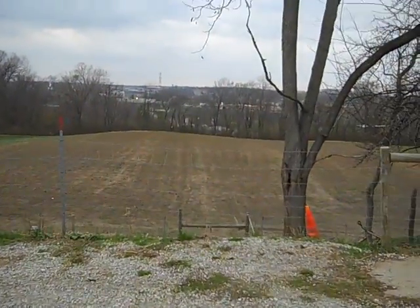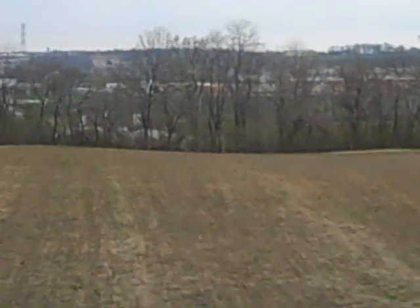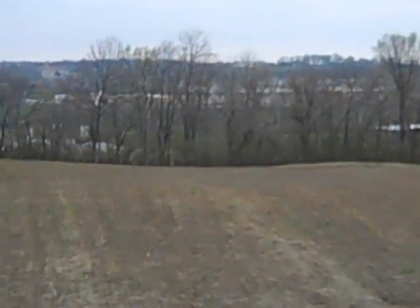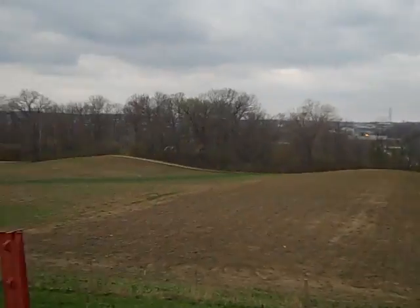But yeah, and then this is the view from the farm. I've been gone for 11 minutes now. This is the view. We get to see a whole bunch of stuff. This tan building back here is a Walmart, which has really popped up. There's a green water tower back there somewhere.